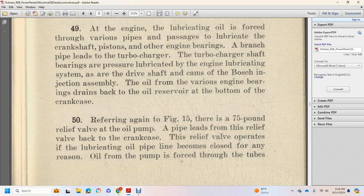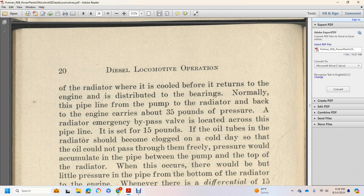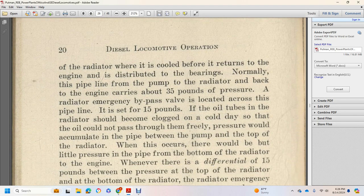Referring again to figure 15, at 75 pounds, the relief of the oil pump pipe leads to the relief valve and back to the crankcase. The relief valve operates on the lubricating oil pump line if the line becomes closed for any reason. Oil from the pump is forced through the tubes of the radiator. When cooled, it is returned to the engine through the pipe of the distributor to the bearings. Normally, the pipeline from the radiator back to the engine carries about 35 pounds of pressure. The emergency bypass valve located off the pipeline is set at 15 pounds.